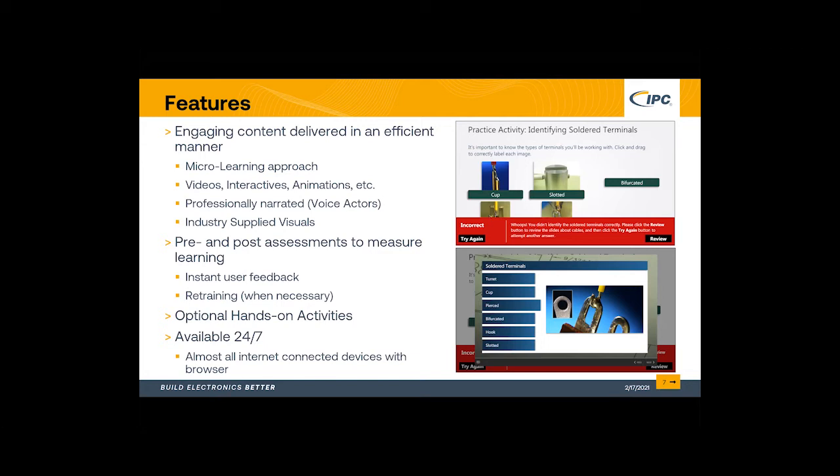We also use professional voice actors for the programs. Instead of utilizing a robotic voice or having students read all the content, we created virtual instructors, and each module has a different virtual instructor that goes through it with them and actually teaches all the content for them.